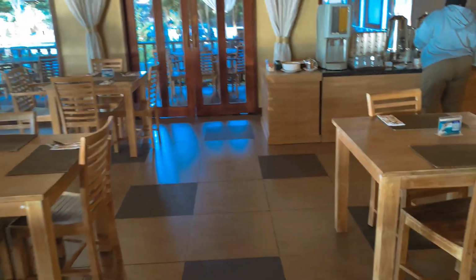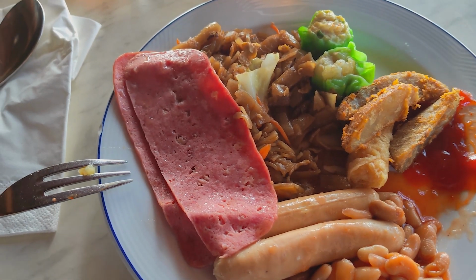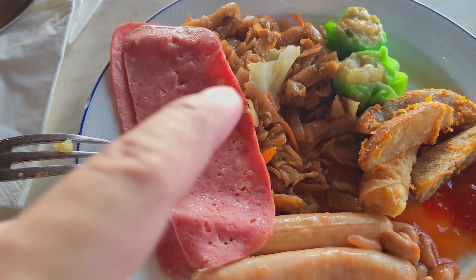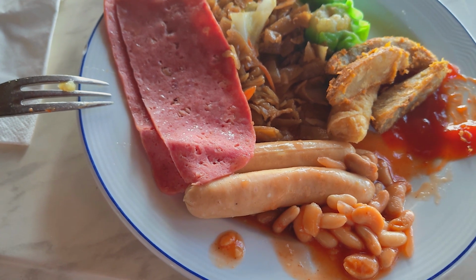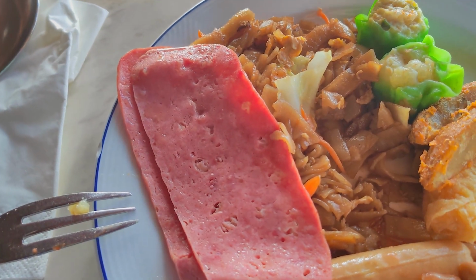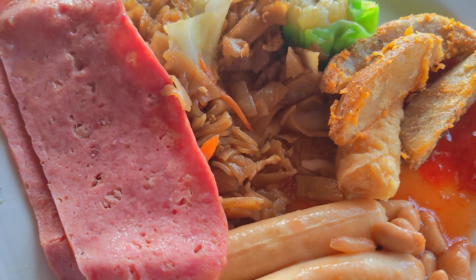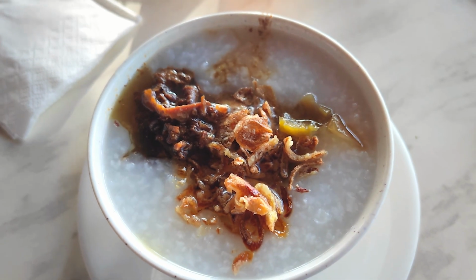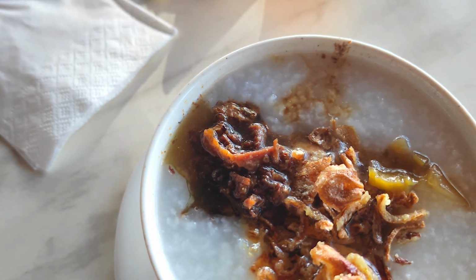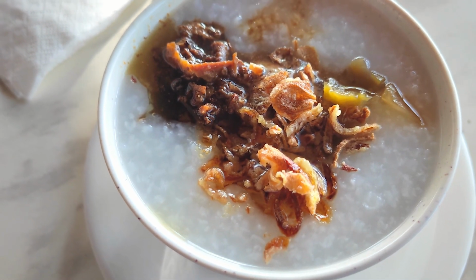Wedges and toast. They mix up the thing. And for the drinks, orange, coffee and tea. So this is my first day breakfast. Beef, streaky beef, chicken sausage, big beans, potato wedges, fried kway teow, prawn siu mai, and some bean curd roll as well. Now for my porridge, some fried shallots, some meat, I'm not sure what it is, pickled veggie, soy sauce, and sesame oil.